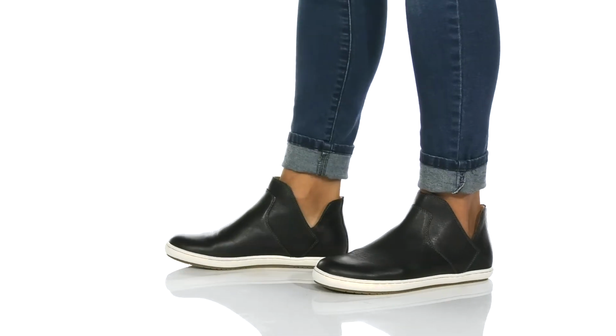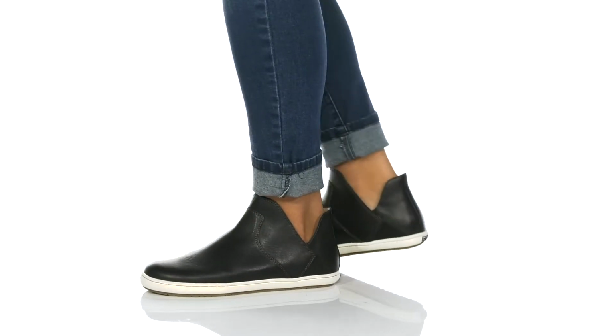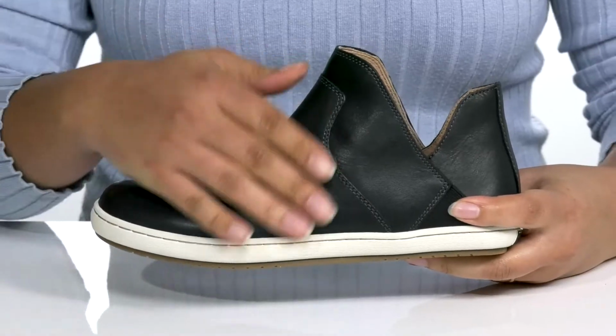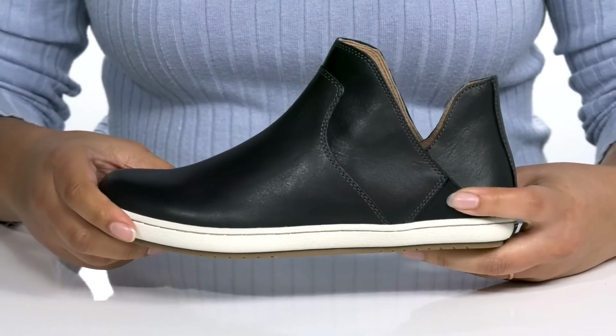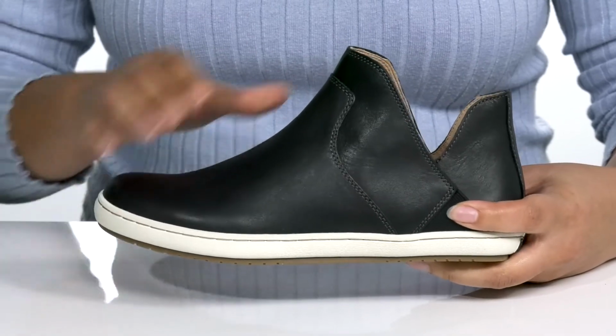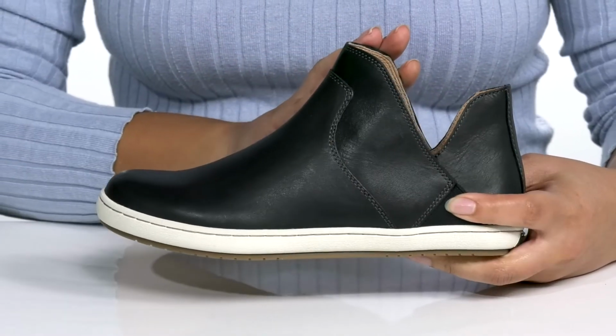Step right into endless style when you wear these cool shoes by Taos. They feature a leather upper with a round toe silhouette and wide open collar with stretch panels on each side for easy slip-on and cut-out notches for ease of movement.